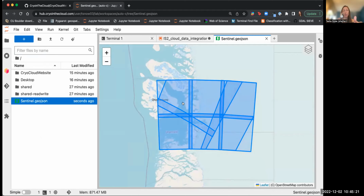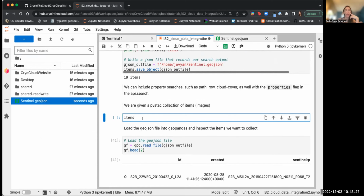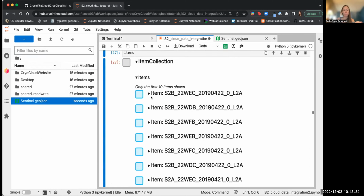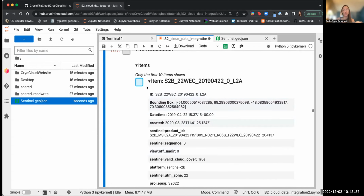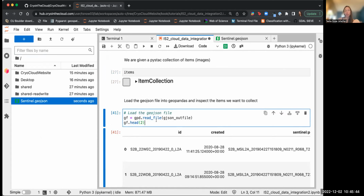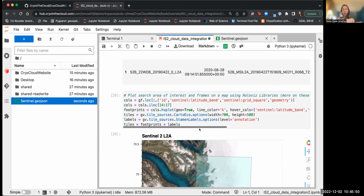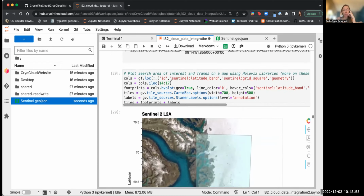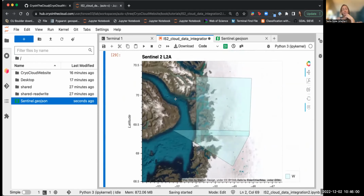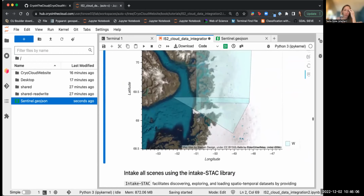So this is what came out of that. This is the search. And so there's 19 items. We're not really interested in that many. Each of the items, so this is an item collection. You can open this up and like visually look at each of the items that were collected, look at the metadata. So all that information is here and you can query it. We're going to open the JSON file into a GeoPandas data frame so that we can visualize this here. So we're using GeoViews to do that, using some of the data from Sentinel, specific Sentinel columns. And I'm only visualizing 3 here, the ones that we're going to look at today. But yeah, this is a nice way to query this.